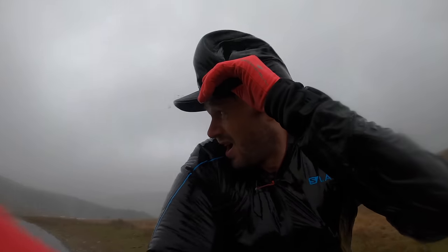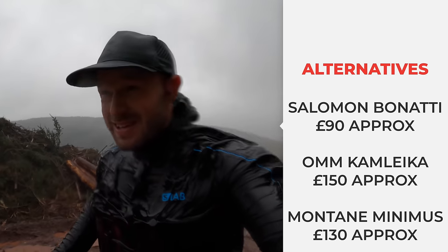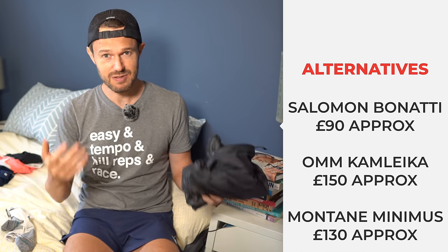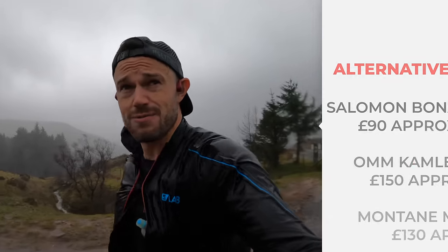And then if you go up a mountain and get really cold again, you can just unravel it and put it back over, and you can put it over your pack or take it off your pack. It just works really, really well and is super waterproof. Yeah, that is mega money. These are about £300. If you don't want to spend that much, then look at the Benetti or the Benetti Pro from Salomon, jackets I've had before and have worked really, really well.